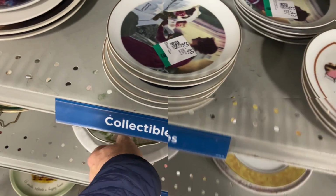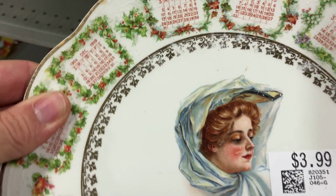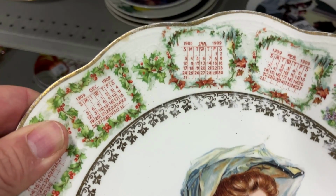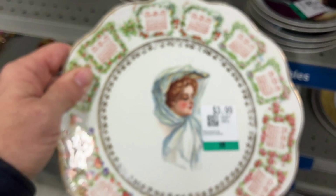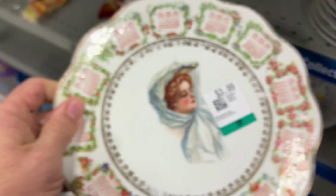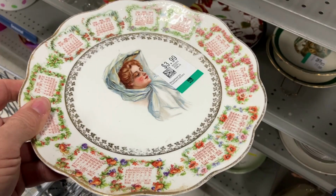Nice quality. Let's take a look at this calendar plate. And look at the Gibson Girl. That's $4, and it is 1909. Okay, I've got to buy that. 1909. Can't really see what's on the back. We'll take a look at that when we get out in the car. Try to get my focus back in. Yeah, we'll look at that in the car.